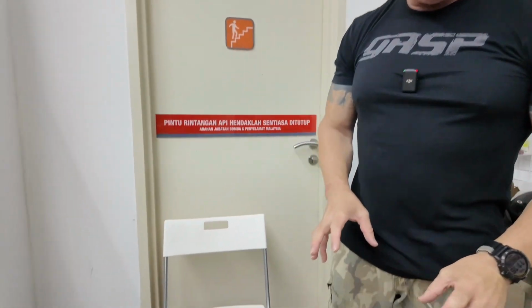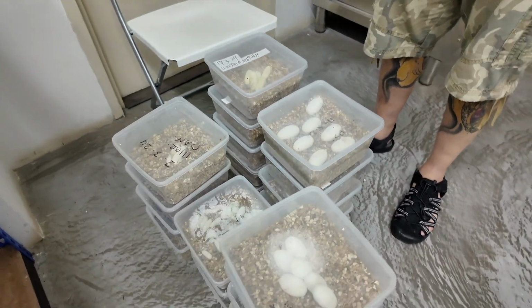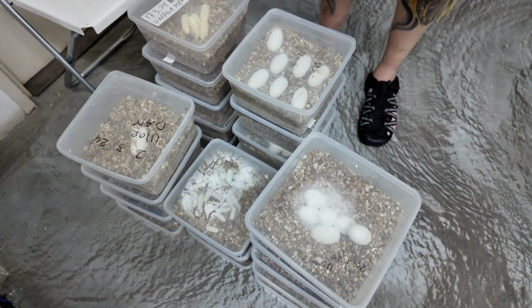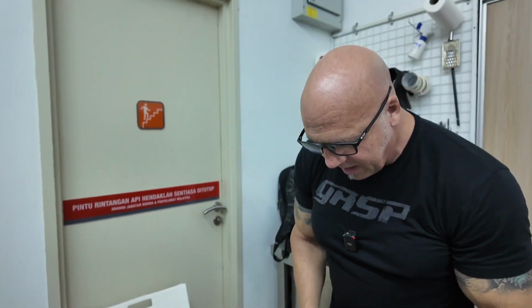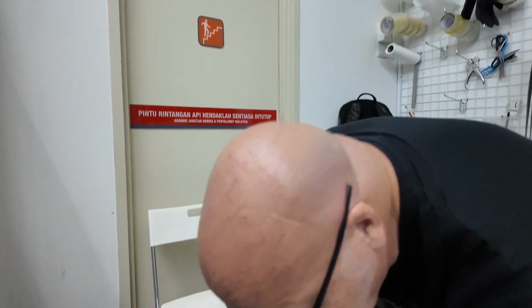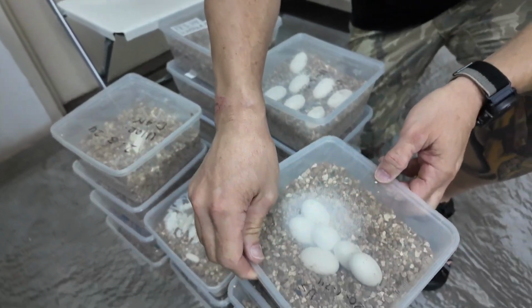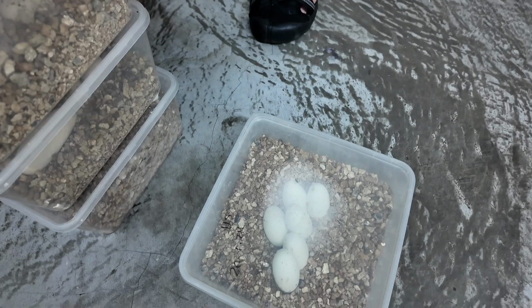A lot of the markings on these boxes, I don't know exactly what they are, but we did go through them already with our manager here, and so I think I can kind of remember what these are. I think some of them are actually hatching. As we go through, we'll take a look and see what we can find here. The majority of these are going to be Gonyosoma eggs based on the shape. We're looking at, I believe, Gonyosoma.